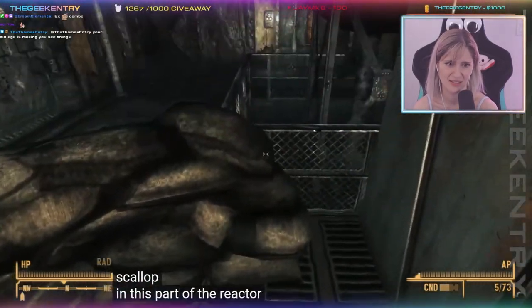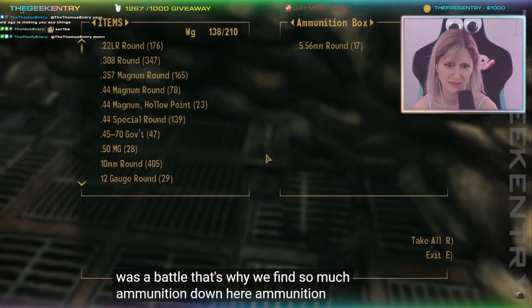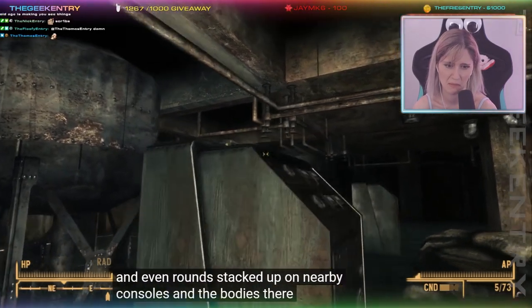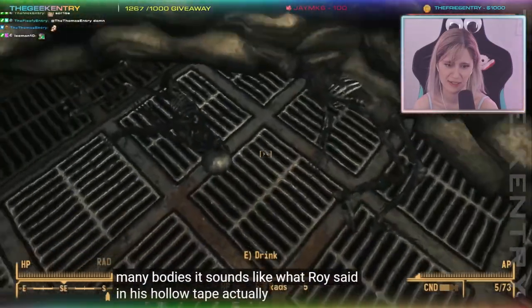In this part of the reactor room, there was a battle. That's why we find so much ammunition down here. Ammunition boxes and even rounds stacked up on nearby consoles. And the bodies, there are so many bodies. It sounds like what Roy said in his holotape actually happened.